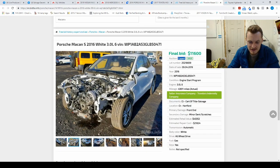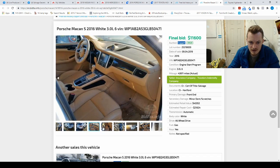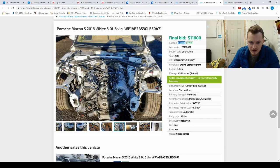So as you can tell, a lot of parts are missing from here. And then, if you look closely, it wasn't really damaged that bad. It's just they took off a lot of parts. So you see the hood is missing, the bumper, all the cooling system, a lot of parts from the engine are missing. But the rest of the car looks pretty good. You see inside, no airbags deployed, everything is good. And this is how it looked. And it also said engine start program, and it was sold by Travelers Insurance.